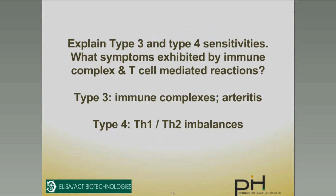Question about explaining type 3 and type 4 sensitivities. What are the symptoms exhibited by immune complexes in contrast and comparison to T-cell mediated reactions?